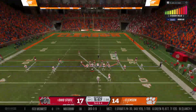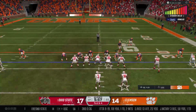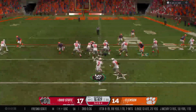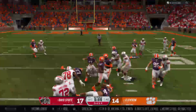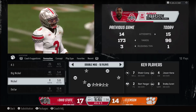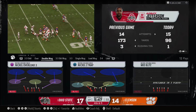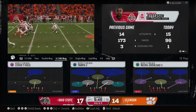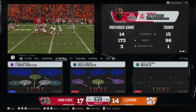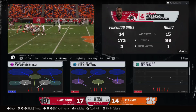After the incompletion, they'll come to the line for a 3rd and 4. Looking for some space. It's Jefferson. The defense all over it. They stop it right at the line. How about that, Chris? They run the football here on 3rd down, almost pick up the 1st down. What it does, though, is gives them a much better chance, if they decide to go for this, of picking up that 1st down.